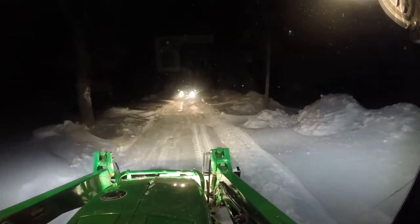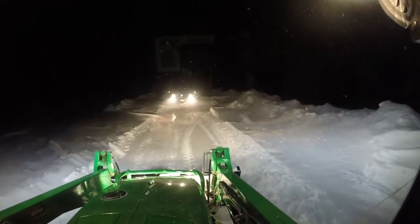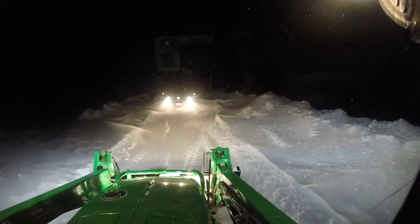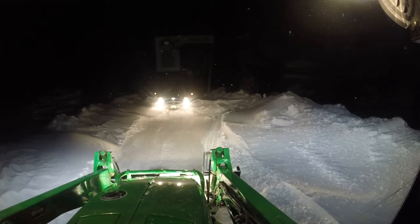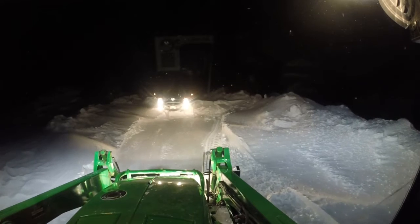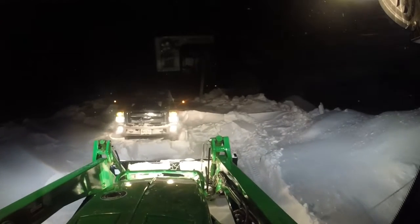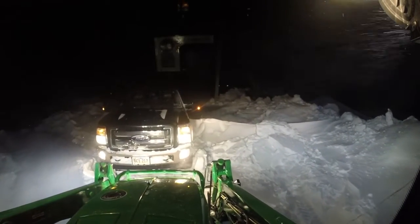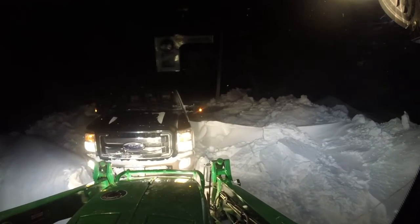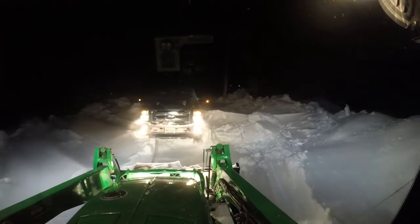Hopefully the glare caused by the headlights isn't too bad. It's not, let me see. No, it doesn't look too bad on the phone screen. But what I am going to do is see if I can get in here and just pick up a little bit here in front of the truck. Not tearing up anything.